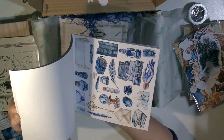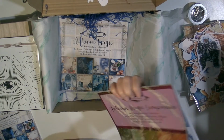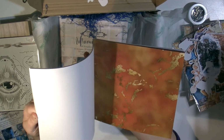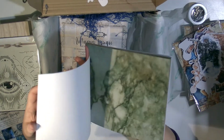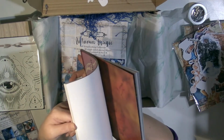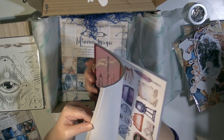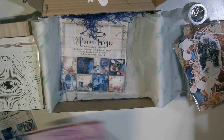Lots of ephemera we can cut out. And these do look like duplicates actually. 20 designs, 20 single-sided sheets, but they look identical, so. And then there's 1, 2, 3, 4, oh gorgeous, 5, 6, 7, 8, I think that was 10 of these. Oh, there's more. I didn't count very well. 1, 2, 3, 4, 5, 6, 7, 8, 9, 10, 11, 12 of those. So 8 with a design and 12 with just the colors, which are gorgeous.